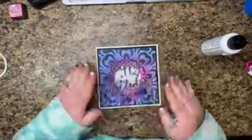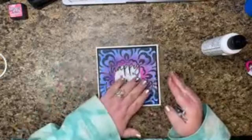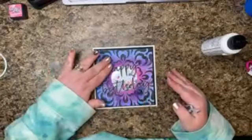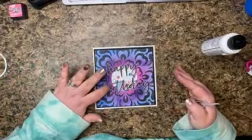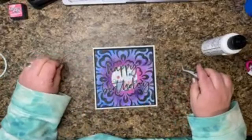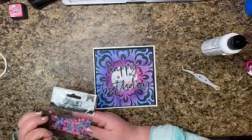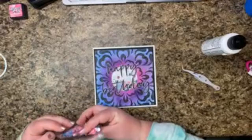Okay, so that's gonna go down like that. And I was able to hide my glue behind the letters. Let me grab my sequins. Penny says, shh, don't say that it's clean until you've ordered and received another one.